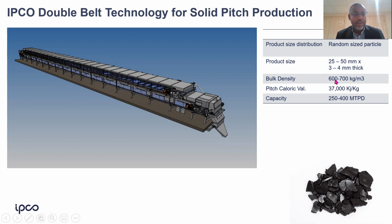The bulk density averages between 600 to 700 kilograms per cubic meter, and the heating value is typically 37,000 kilojoules per kilogram. The capacity of the double belt cooling system could range, depending on feed conditions, anywhere between 250 and 400 metric tons per day.